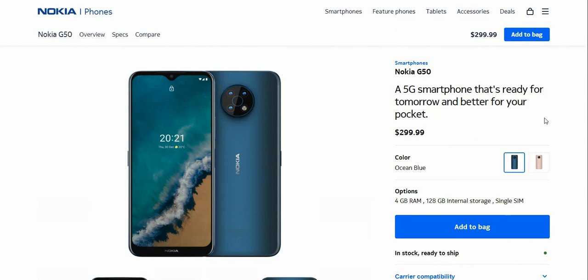So yeah, there you have it. The Nokia G50 is now available in the States.